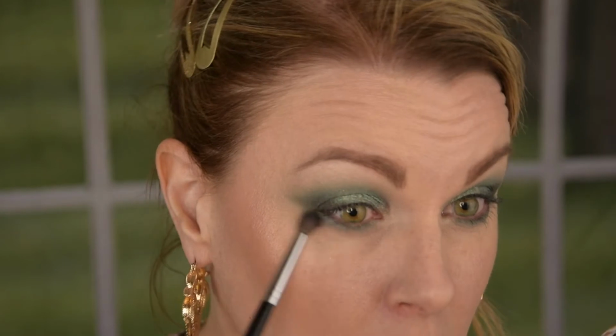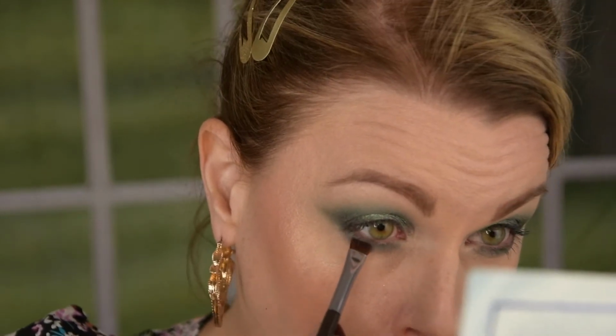Oh, I love this shade. This is a beautiful, beautiful shade. I can't get over how beautiful it is. I'm gonna blend it a little bit here. And I'm taking a very flat brush and I'm going to dip into this dark castles. I'm going to place it very close here.